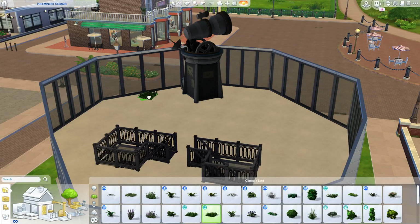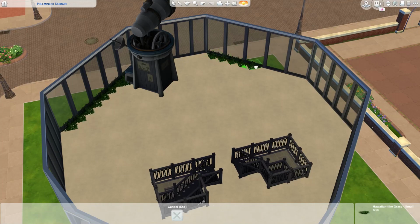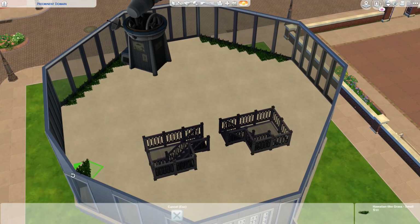But again, like I said, there is a gift shop down there, so you definitely could use it as a retail store and make money that way.